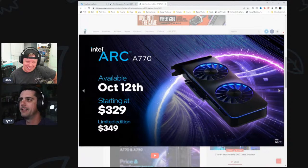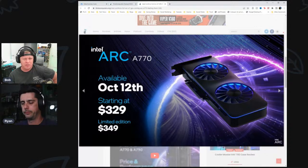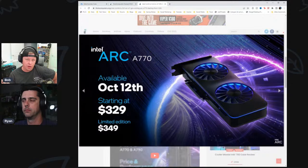And I feel like Intel did that right. But those are the prices. Very affordable. Again, I haven't looked at the reviews, but from everything Intel has said, this would be comparable to 3060 type performance, which is great. Especially if you're 1080p gaming and playing something like Counter-Strike Source or Overwatch 2, which just came out. This is going to be a great card for you. And I think there's going to be a decent amount of availability on it as well.